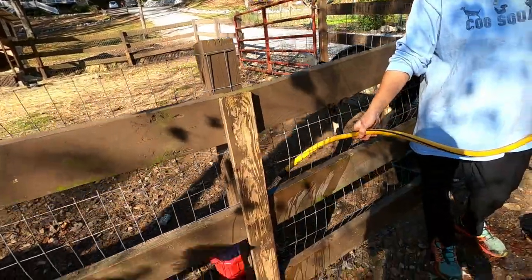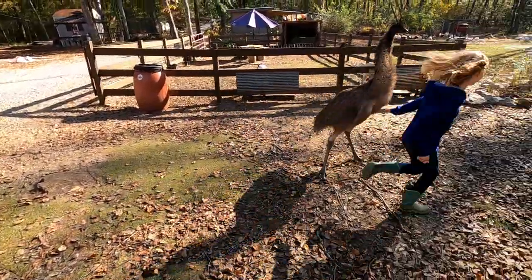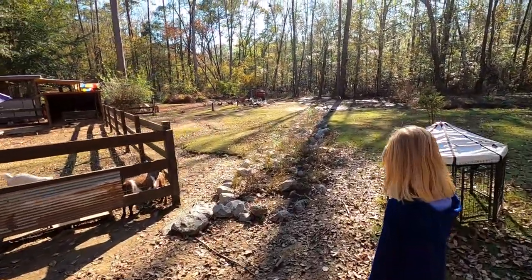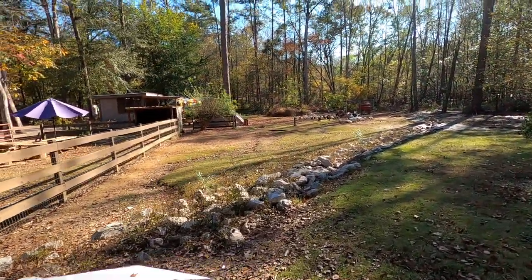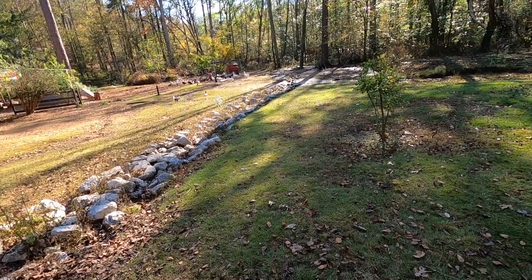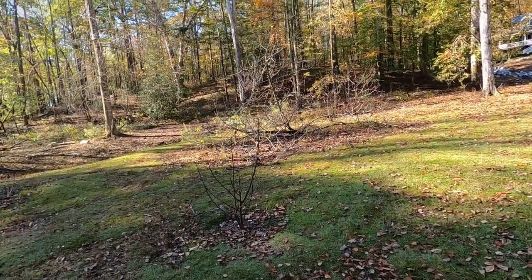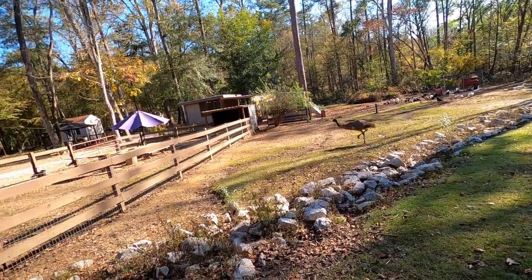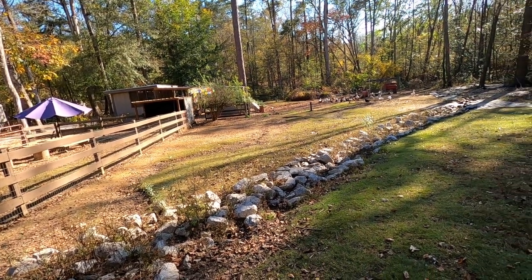Nugget, you gonna run? I might get going this morning. You ain't fast enough. Here he goes. Look at him, he's just trotting. He's all found scratch. Did he find some scratch? There he goes. We on it this morning. We are on it. That's almost full stride. That was pretty close. Oh, he's gonna run straight through the chickens.